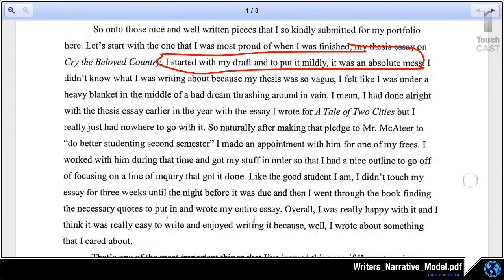I didn't know what I was writing about because my thesis was so vague. I felt like I was under a heavy blanket in the middle of a bad dream, thrashing around in vain. I mean, I had done all right with my thesis essay earlier in the year, with the essay I wrote for A Tale of Two Cities, but I really just had nowhere to go with it. So naturally, after making that pledge to Mr. McAteer to do better studenting second semester, I made an appointment with him for one of my frees.